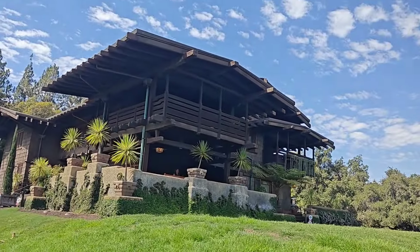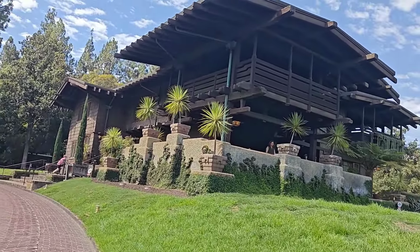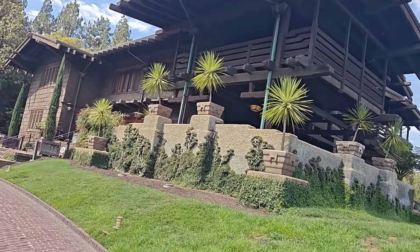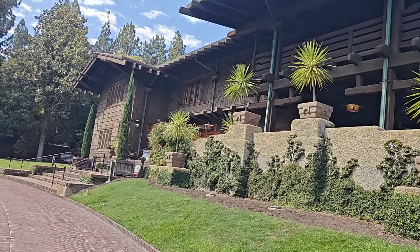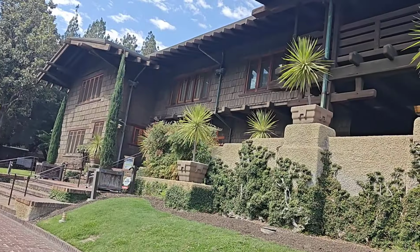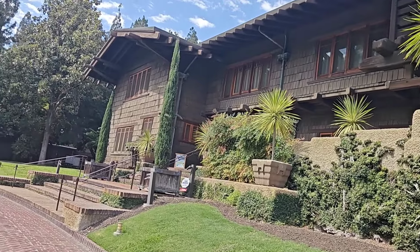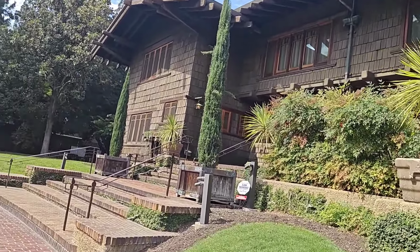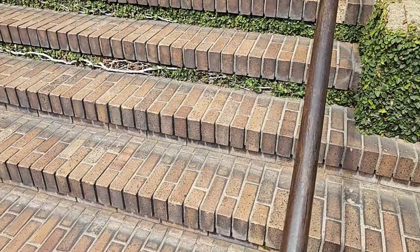As we walk up, the Gamble House is kind of the perfection house of what's called the arts and crafts style in California. The arts and crafts style was the succession to the Victorian era houses, the Queen Anne style houses that were very decorative. They were more simple based, lots of woods, lots of rounded edges.